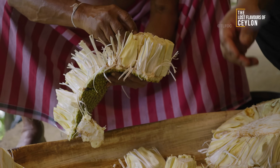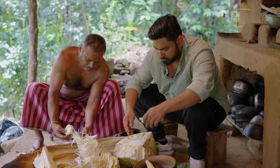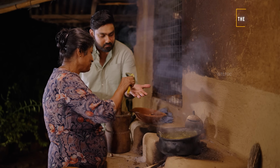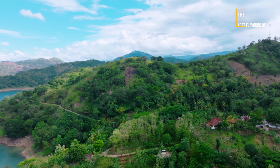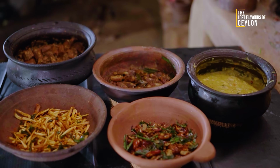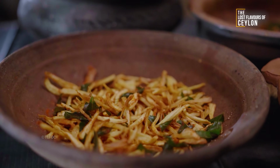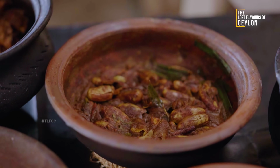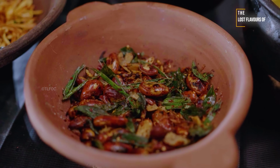Jackfruit, Chef Sudheera muses, is more than just food. It's a symbol of resilience, resourcefulness, and community. In its many textures and flavors, it holds the essence of Sri Lanka, a country that finds beauty in the simplest gifts of nature. As the meal is served, Chef Sudheera takes a moment to savor the culmination of centuries-old traditions and the creativity they inspire.